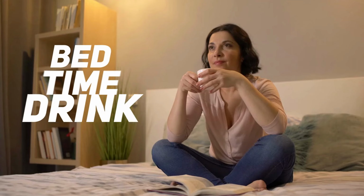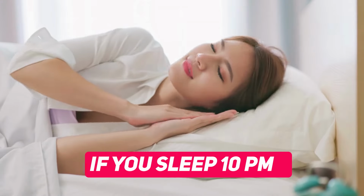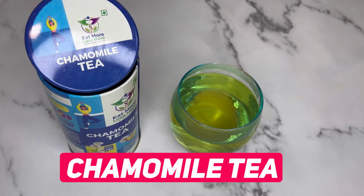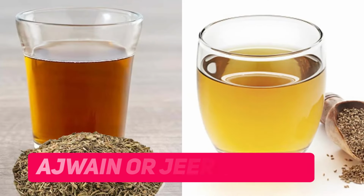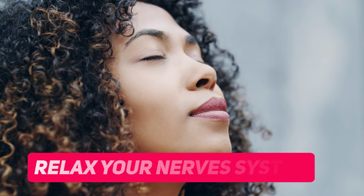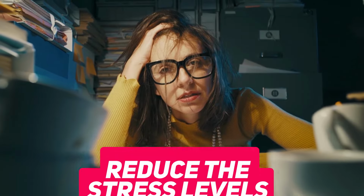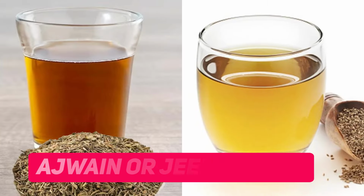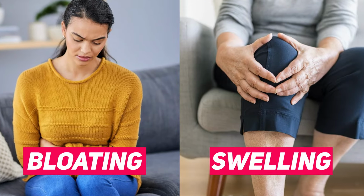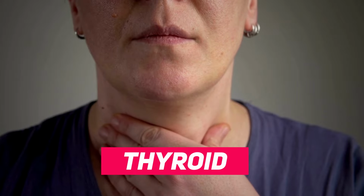And now let's proceed towards our bedtime drink option, which comes at around 10 p.m. If you sleep by 10 p.m., then you should have this drink before that. Always prefer to have one cup of freshly brewed chamomile tea, or you can even have ajwain or jeera water along with it. Now, the benefits of both these drinks are very different. Chamomile tea helps you to relax your nervous system and also to reduce the stress of the entire day. And ajwain and jeera water helps to reduce water retention, bloating, and swelling in the body very quickly. People suffering from PCOD, PCOS, thyroid can see huge benefits with it.